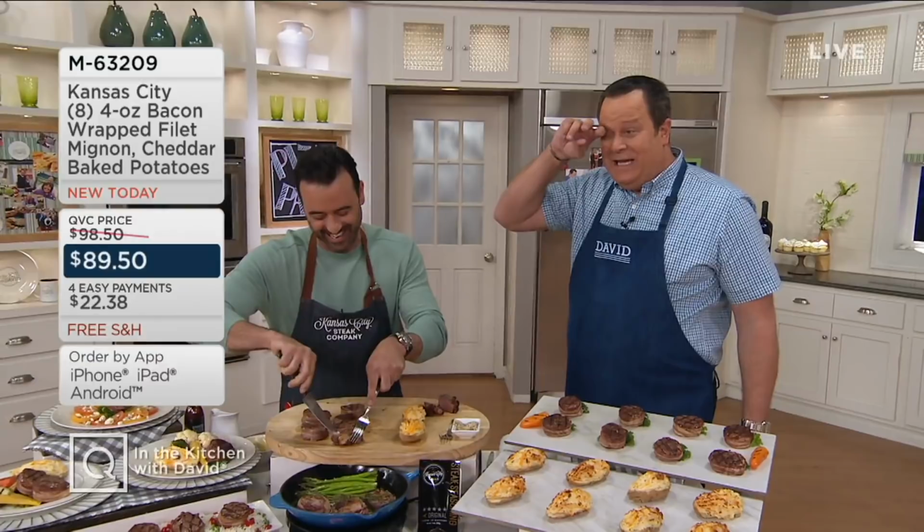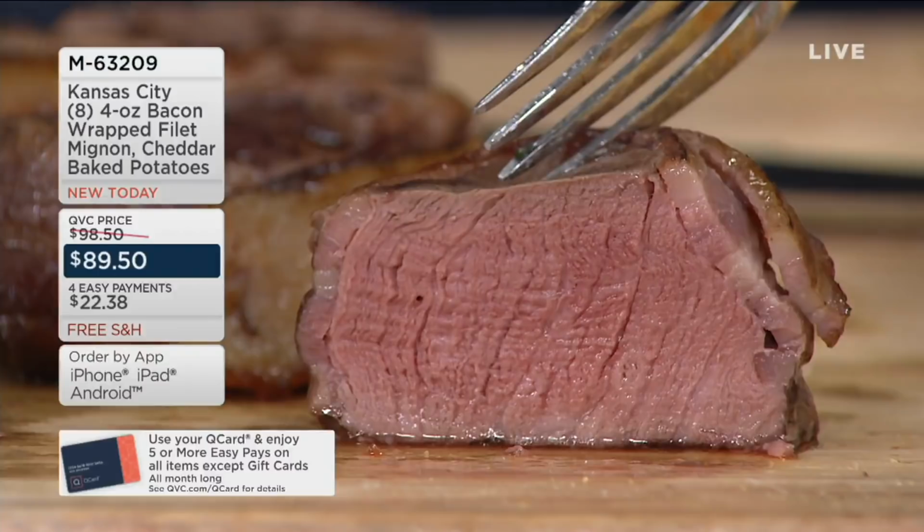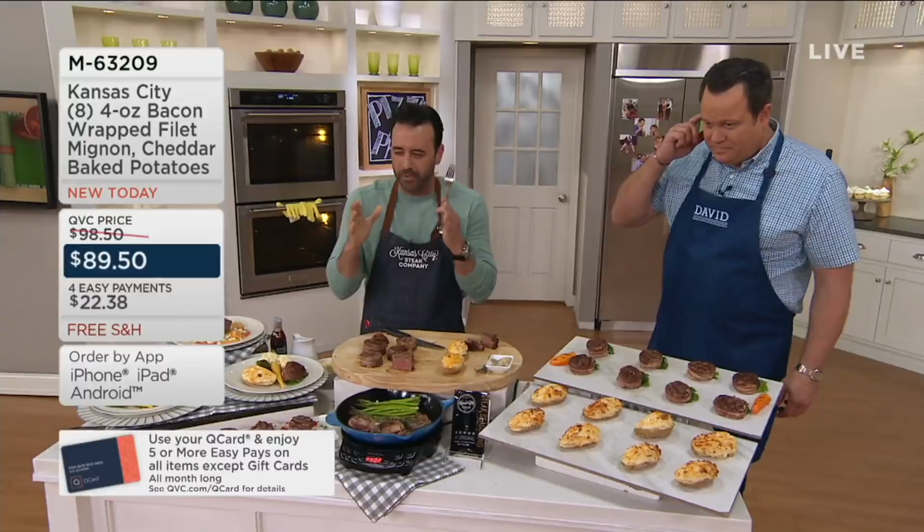This is crazy. What we're talking about is a really fantastic first cut of meat. Let's talk about this from Kansas City. Yeah, so we are known for our filet, our tenderloin. And this is that center cut, sweet, decadent filet that we're known for. And you know what I love about it? It's so lean, but it's so flavorful. So what we do is we take bacon and we wrap it to make it even more elegant.